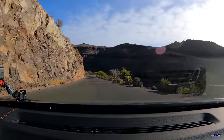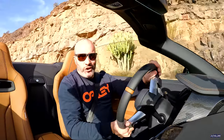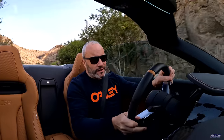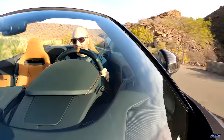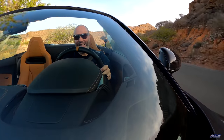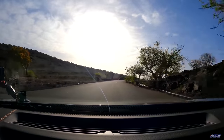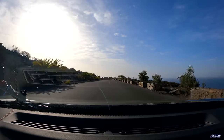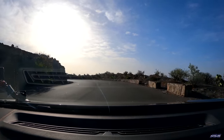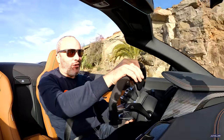Michelin Pilot Sport 4S tyres, doing a fantastic job as they always do, really really good, they suit this car massively. It's just relentless, the acceleration and the sound. Am I ever going to get the chance to do something like this again? Probably not.